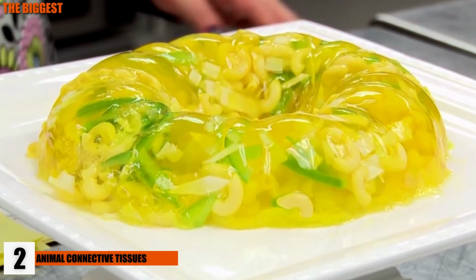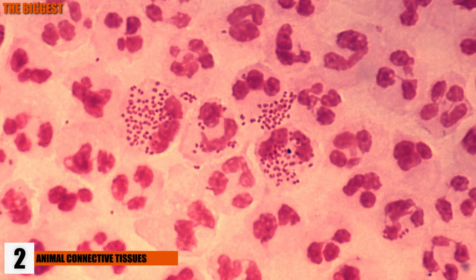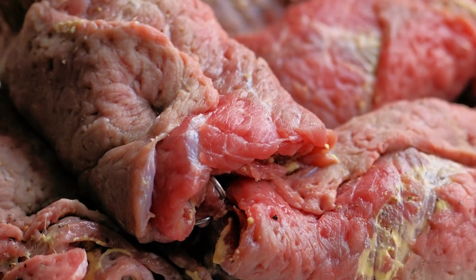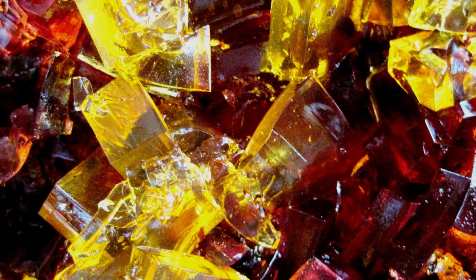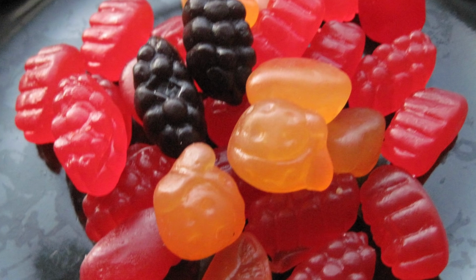Number 2. Animal connective tissue. Collagen and gelatin can be derived from the connective tissues of animals. Collagen keeps meat moist and succulent, but these derivatives can also be used in gelatin-based products like Jell-O and artificial fruit jelly. This means that sometimes your fruit-flavored snacks aren't vegan.